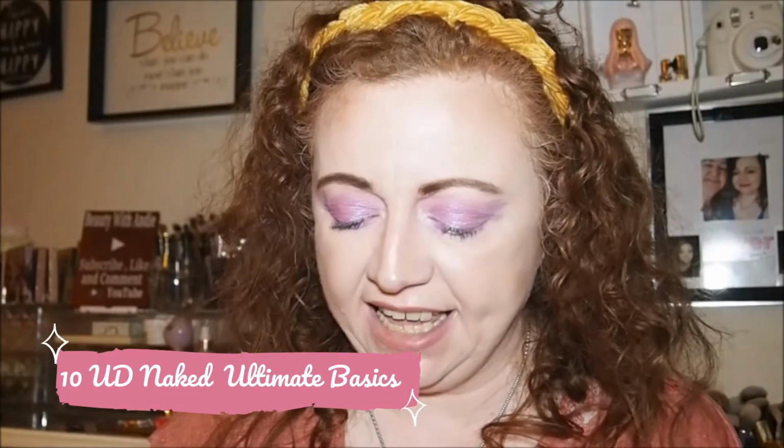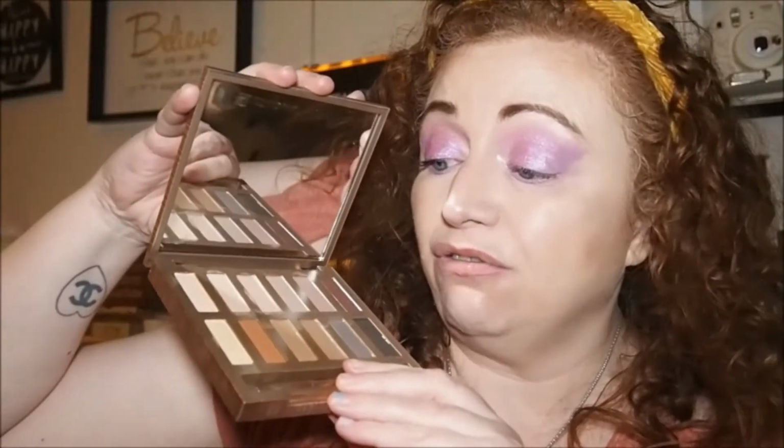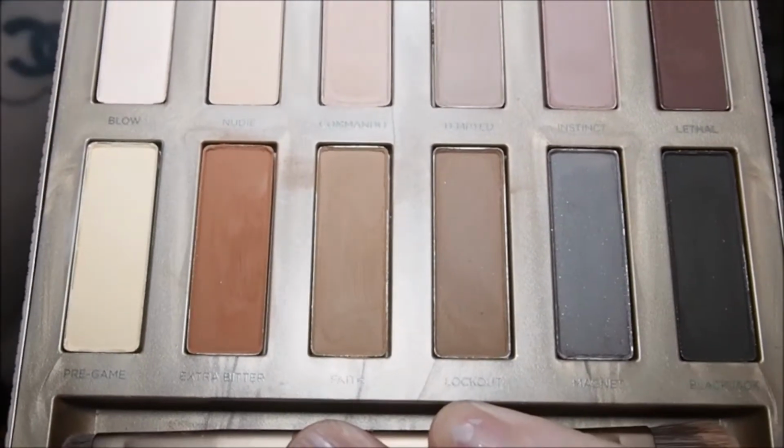So in 10th place we've got the Urban Decay Naked Ultimate Basics palette. Now it's not because I don't like it, I mean I do, it's because it's matte, guys. They're all mattes, and I knew that when I asked my sister to buy it for me for Christmas one year. I got it when it was first released, but as you can see, sorry, blinding you, I have barely used that. I probably just swatched it.